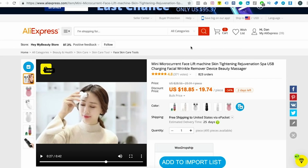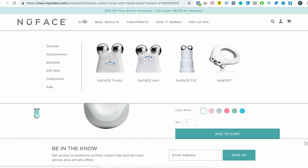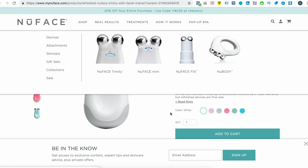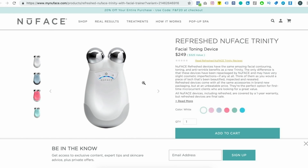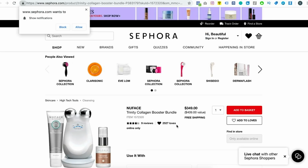Now, let me actually just show you this inside of my computer really quickly and why this is important. So right over here, I found the same exact tools, whether it's on Sephora or My New Face, right over here. New Face, they are a one-product store, I think. I'm not too sure exactly if they're one product or multiple products, but again, this is one of their products. And it's selling for $249 right over here. On Sephora, it's selling right over here for $349.